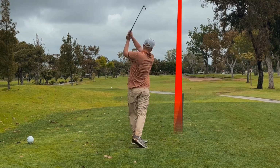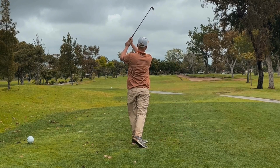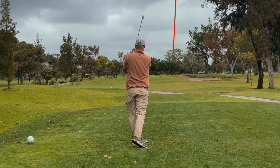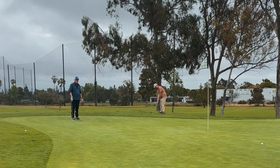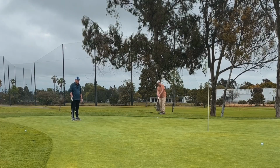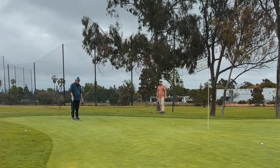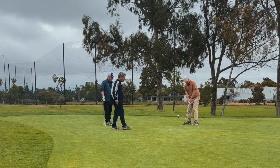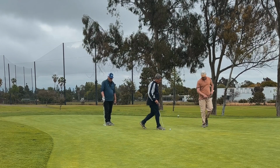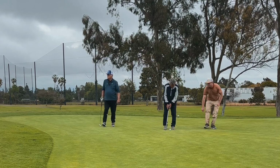This 8-iron was smoked, a little too smoked, as I was off the green, about hole high, maybe just a little bit past. Opted for putter here just to get it towards the hole, and not a terrible lag putt. Let's hope we can make this for par. And we do. On to the last hole.